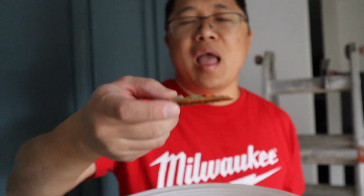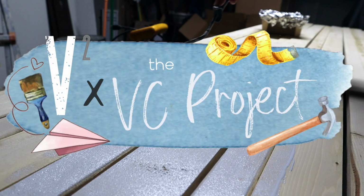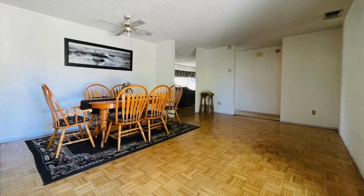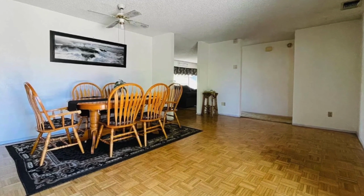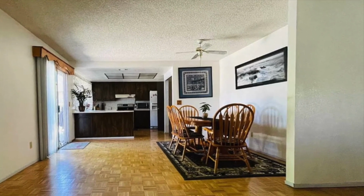Welcome to the second episode of the VC project where we tackle the dining room. Here's a before photo of what the dining room looked like. I love how it's super spacious, but I feel like it needs a little bit of personality.